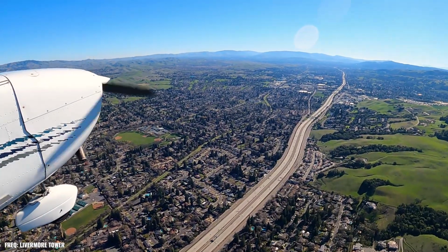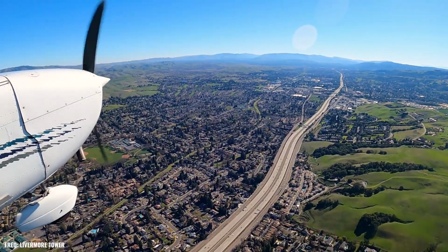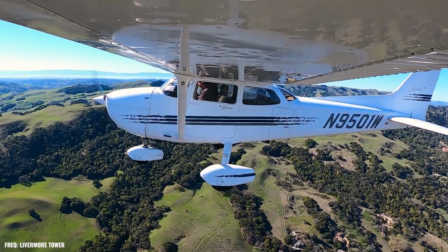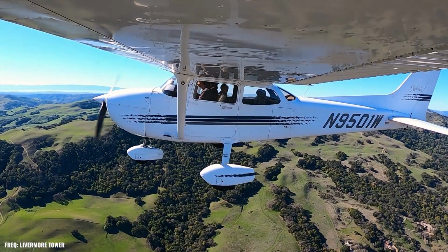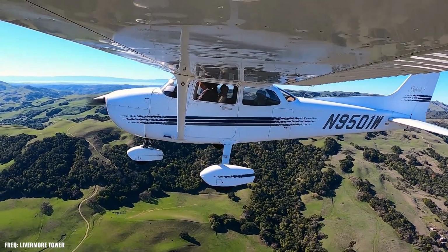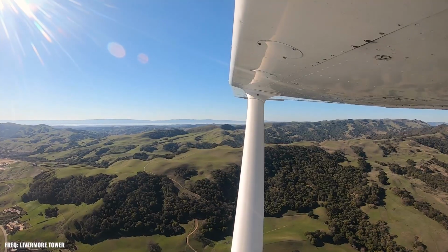Cherokee 7 Delta Tango, turn left at Echo, contact ground 46. Turn left at Echo, contact ground, 7 Delta Tango. Pitts 7 Tango Whiskey, number 2 following a Cessna, short final, rolling 7 left, clear to land. Number 2, clear to land, 7 left, Pitts 7 Tango Whiskey.